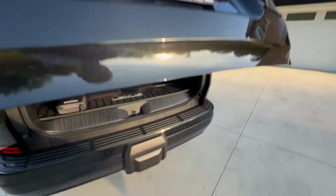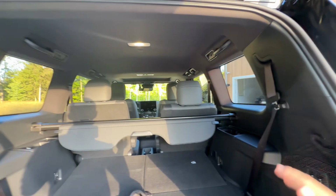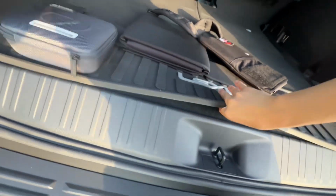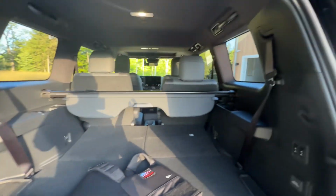It also has a feature where you slide your foot under and it opens it. Yeah, so there's a decent amount of storage in the back, and then you can also fold down those seats. Now there's storage here, underneath here, I think. Yeah, there is storage underneath here. It's not much though. I mean, there's a decent amount of storage.